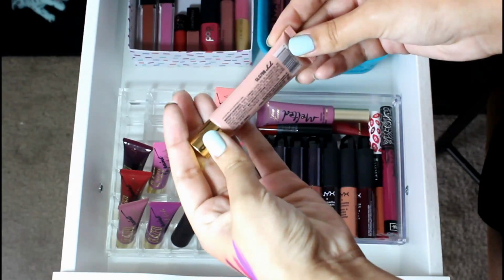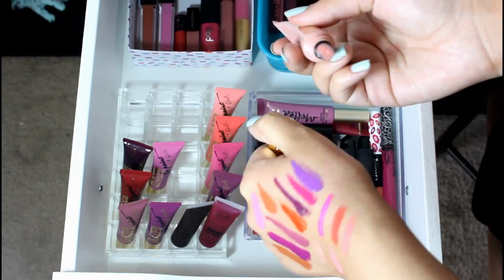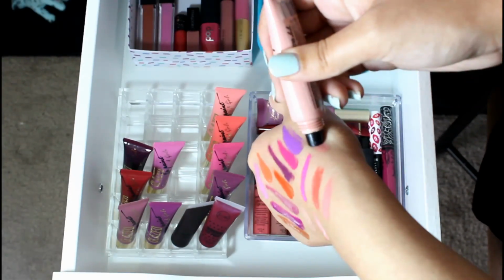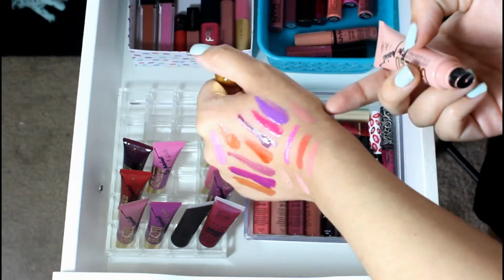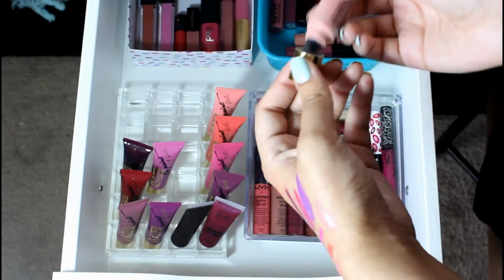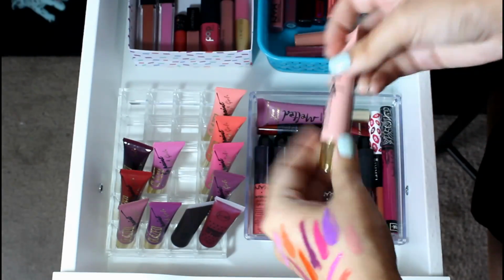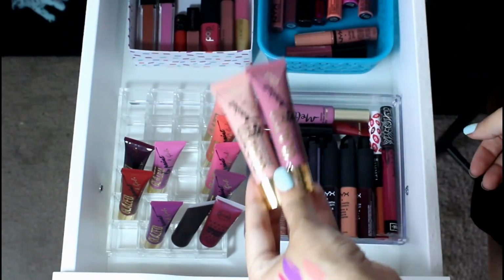Here is Elude, and this is the only nude that I'm going to keep because even though it is sort of light, it's really not as bad as these over here. So I think I can pull that off. If not, I can mix it. I actually think the only way that I was wearing it before was mixing it with Blushing. Mixing these two together, and it actually makes a very, very pretty color.